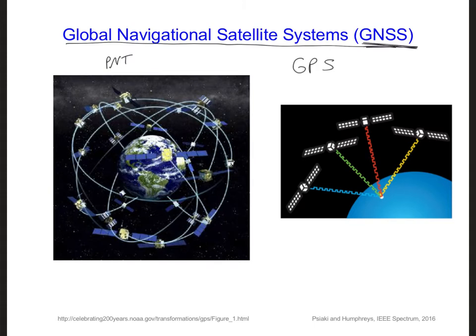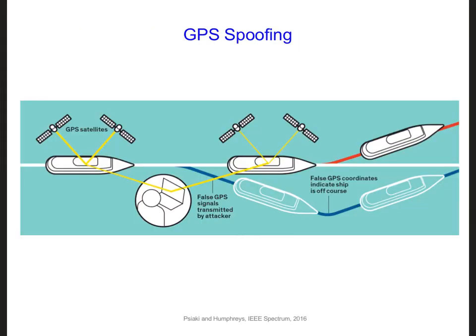GPS satellites are about 18,000 kilometers, or 11,000 miles above the ground. So once a satellite signal reaches the ground, it is quite weak. Because of this, GNSS signals are subject to spoofing. Here's an example of GPS spoofing.